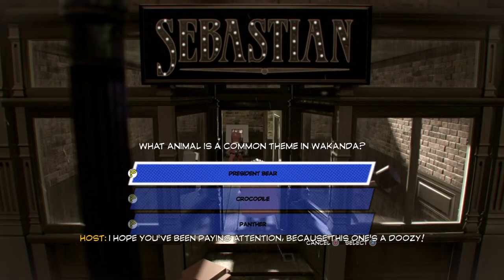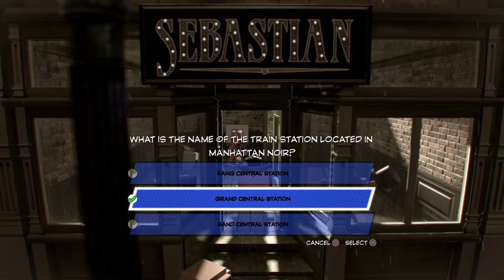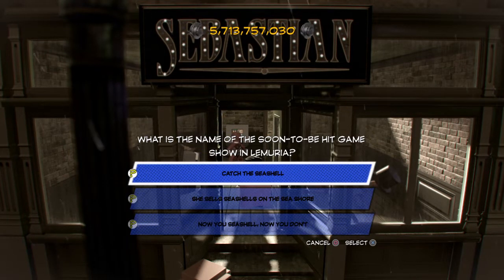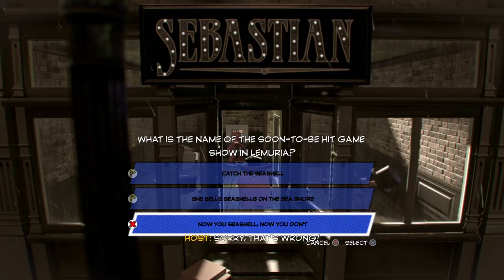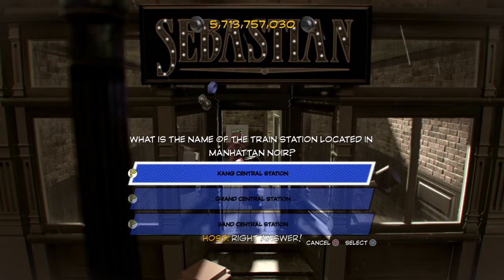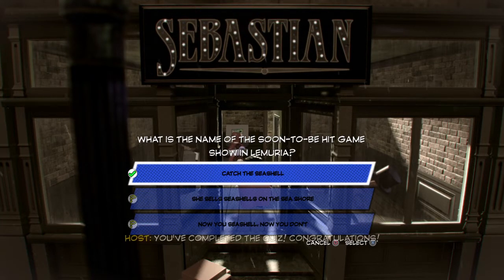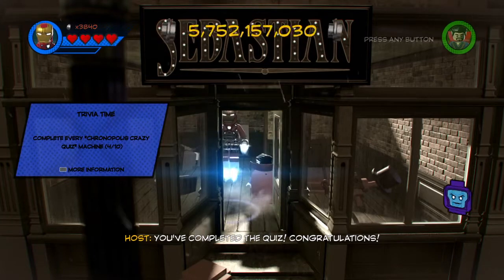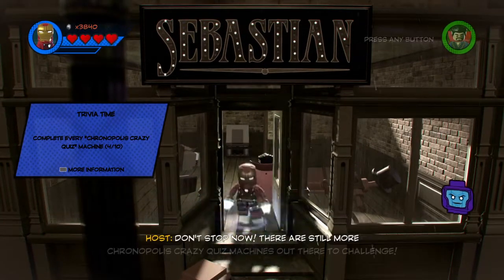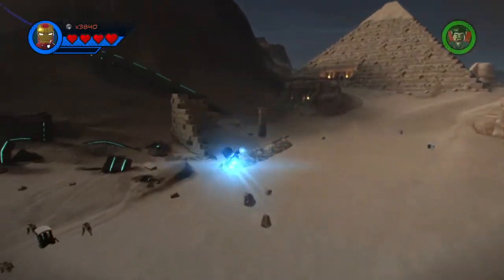Okay. What animal? Panther. What is the name of the train station? Grand Central Station. But Sand Central Station is a nod to LEGO Marvel Super Heroes 1. What is the name of the soon-to-be game show in Lemuria? Catch the seashells. Congratulations. Don't stop now. There are still more Chronopolis Crazy Quiz Machines out there to challenge.